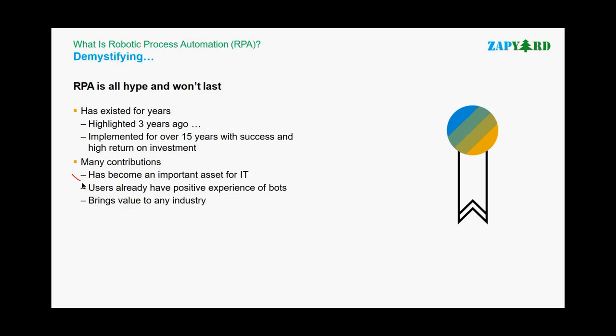We are not claiming that it is possible to automate all the processes which are there in the market or in the business. It's not possible. But we can guarantee you it is possible to automate some of the tasks which really need to be automated. Those things are really possible with RPA. Now, what use cases are really possible to automate, we'll learn. But we can say it has definitely become one of the important assets for the IT. Why is it so?